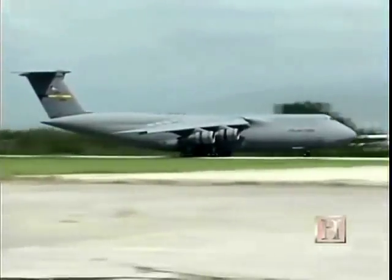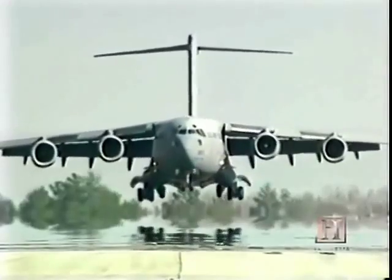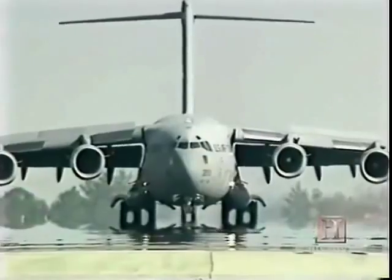And this is where the C-17 comes in. The smaller, more agile C-17 would do what the lumbering C-5 could never do, and in places the C-5 could never go.